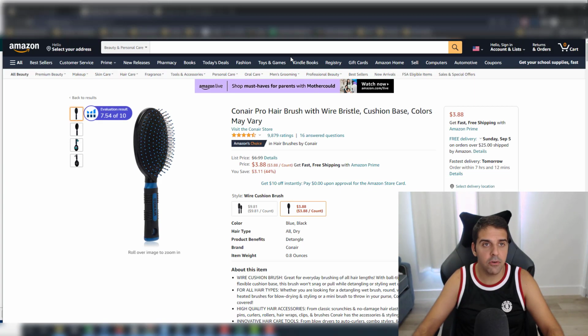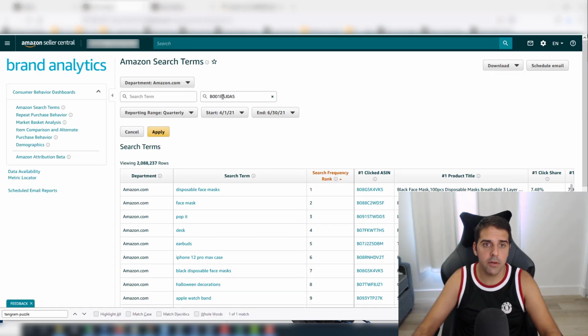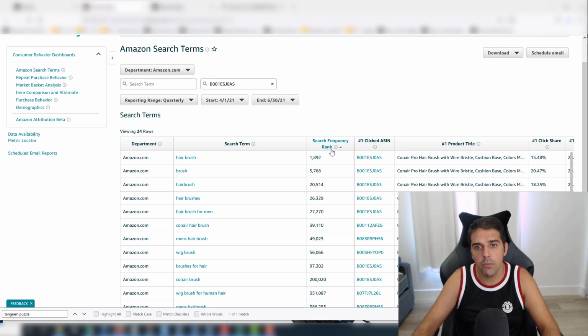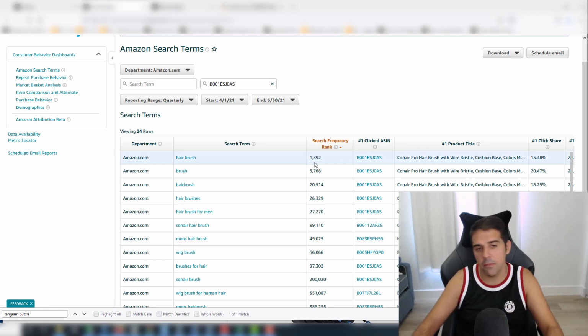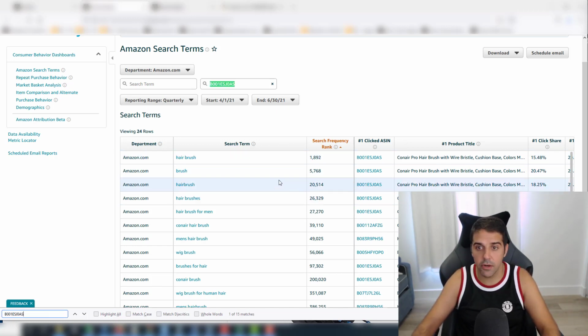Let's take the ASIN of our competitor again, right? Because we want to discover more keywords. I like to do it quarterly because it gives me enough data to work with. And we are going to again sort it by search volume, which is search frequency rank, which is the smaller the number, the higher search volume it has. And I'm going to try to find some great keywords that they are getting their sales from.